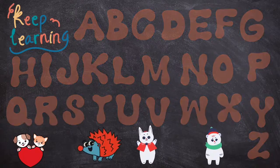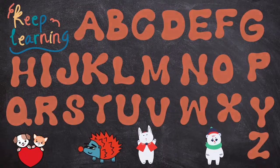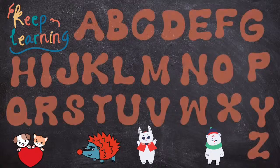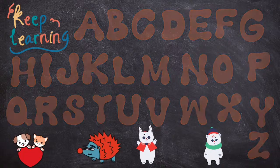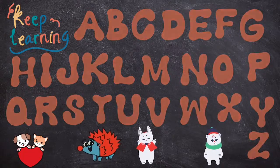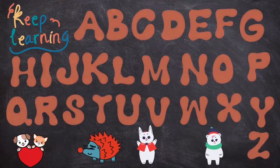Q is for queen in a royal gown. R is for rainbow, colors all around. S is for sun, warm and bright. T is for train, a thrilling sight. U is for umbrella in the rain. V is for violin, play a sweet refrain.